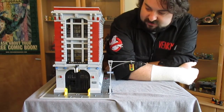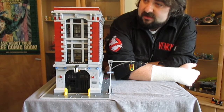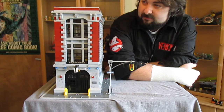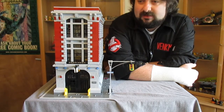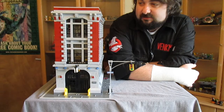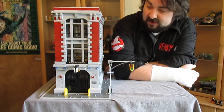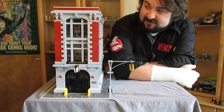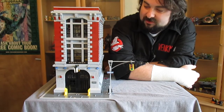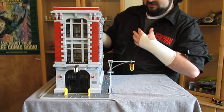For me personally, Ghostbusters was a huge, huge part of my childhood. It was one of the first films that got me interested in filmmaking. I liked the comedy, the science fiction aspect of it. Everything about it was just so timeless, and I could watch it over and over again. And yeah, I would buy this. This ludicrously large brick-built behemoth is worth it to me personally.